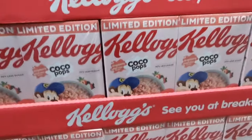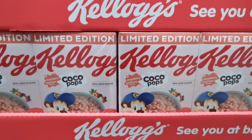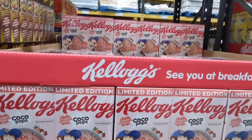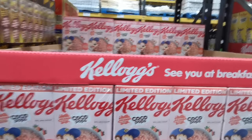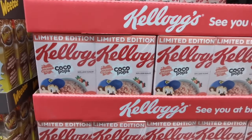Oh my God, you guys, I have just spotted pink Cocoa Pops. I'm not even kidding. So these are strawberry and white chocolate flavored Cocoa Pops. They have 30% less sugar. They are limited edition. And this two pack, which I'm actually going to get, is £3.59, just because they're pink and they're Cocoa Pops.